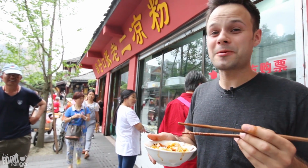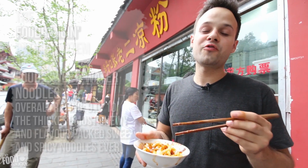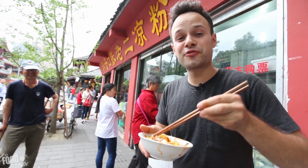That's really nice and sweet and spicy. There's a little bit of huajiaofen in there. As usual in Sichuan, it's a little prickly, a little numbing. But the best part is how it's slightly fruity.